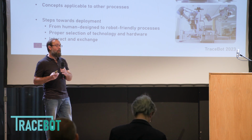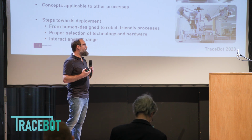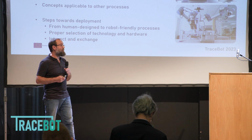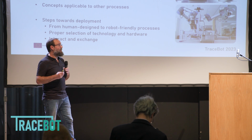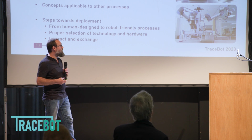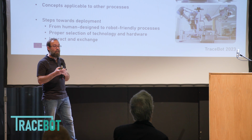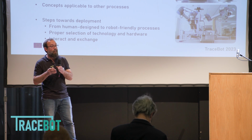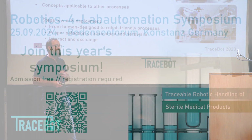We are here using a universal robot system because it's quite convenient for our early research perspective, but that type of robot is not likely to be of the right size and characteristics to be deployed in a grade A sterile environment, for instance. And of course, to go further, we need to interact and exchange with all of you to understand, for some specific processes, what the specific requirements are, and hopefully to progress on that interesting journey.